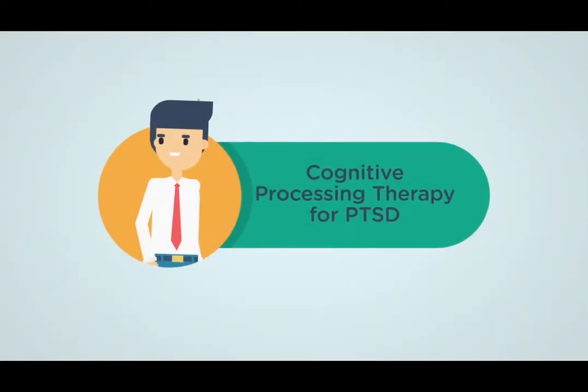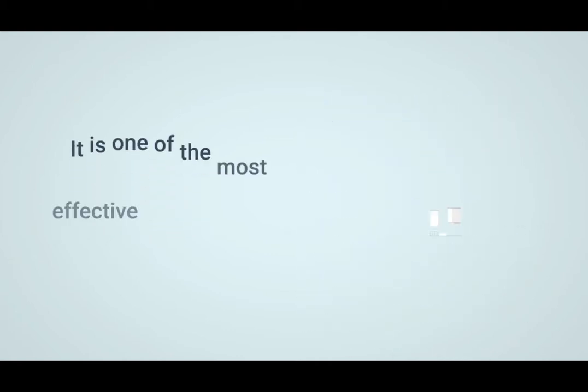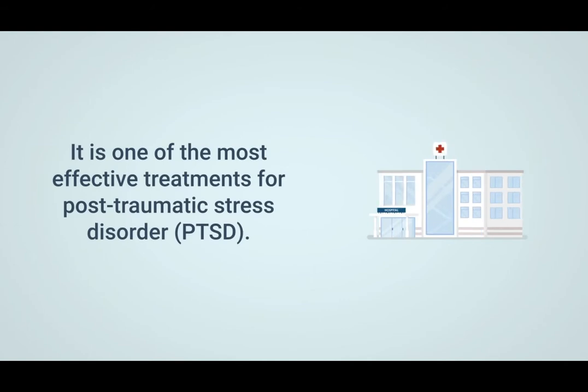Cognitive processing therapy for PTSD. Cognitive processing therapy, also known as CPT, is a cognitive behavioral treatment focused on helping people who are stuck in their thoughts about trauma. It is one of the most effective treatments for post-traumatic stress disorder, PTSD.